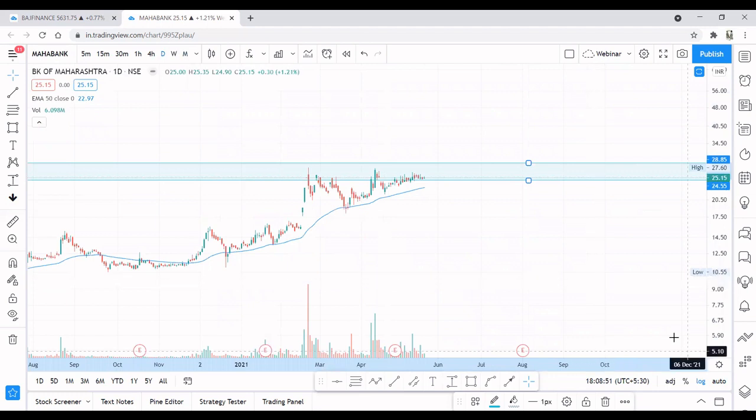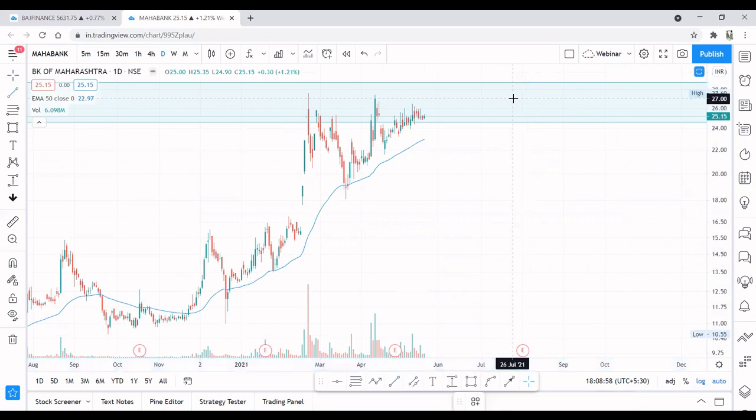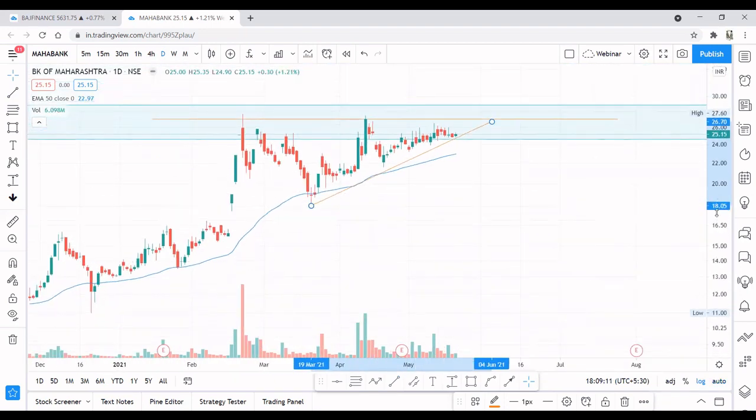Currently, I'm not comfortable here to add, and it's also forming an ascending triangle. So 26 to 27 levels is a preferable level to add with a stop loss at 24.50, and the targets would be 30 and 35.